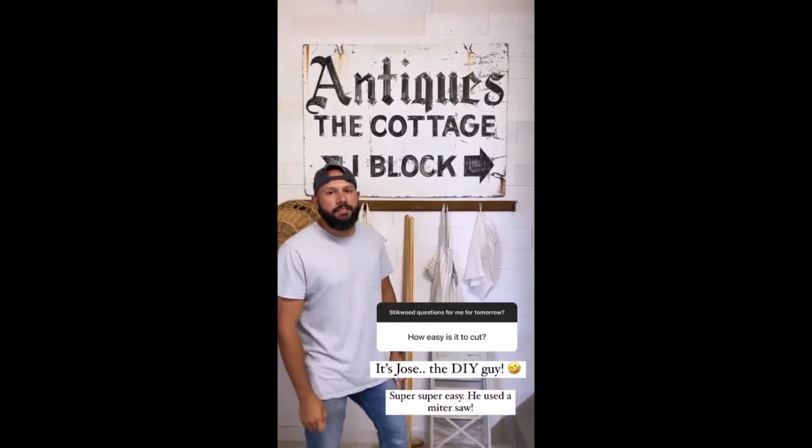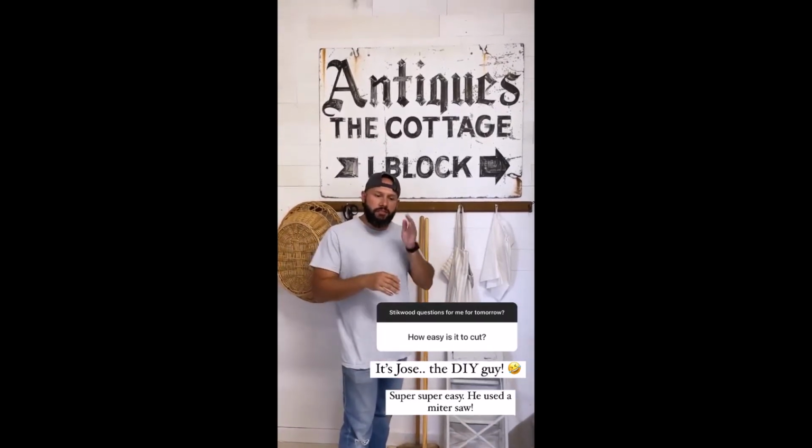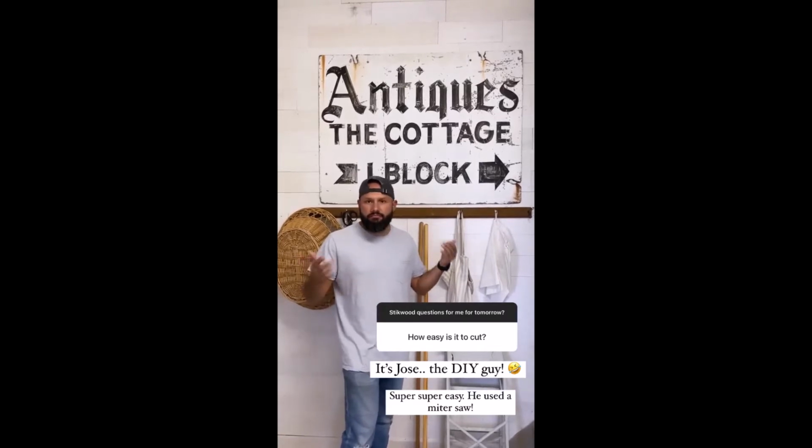He's just the smart DIY guy. So here we go. How easy is it to cut? Very easy. The box says use a back saw. I use a miter saw. It worked fine. Super easy?